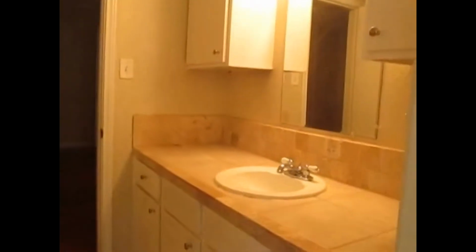Down the stairs here, we have the first living room. It's carpet flooring and a ceiling fan. Opens up to the backyard. Which then also enters the shared bathroom to the third bedroom. Tile countertops, walk-in shower. Third bedroom features hardwood floors, ceiling fan, and a large standard size closet.